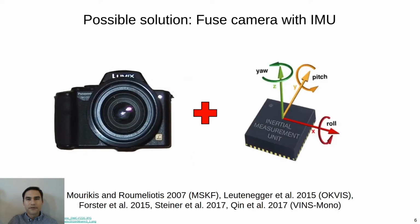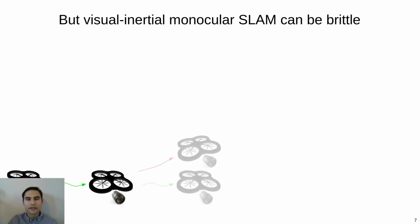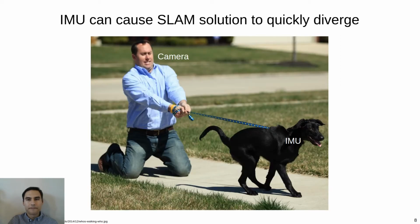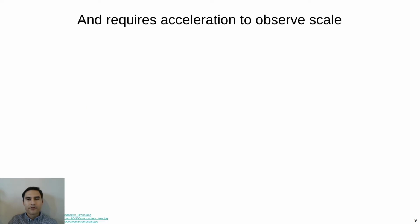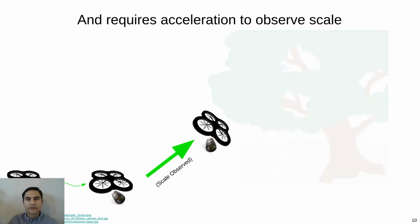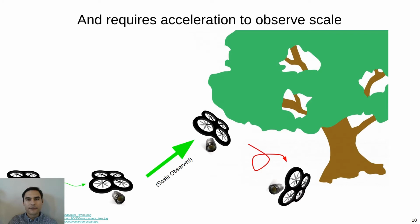One possible solution is to fuse the monocular camera with an additional sensor, such as an inertial measurement unit, or IMU. Although many impressive results have been achieved using this approach, visual inertial fusion has significant drawbacks. First, extracting metric scale from the IMU requires careful estimation of the accelerometer biases. Any errors in these bias estimates are doubly integrated into the position of the camera. If care is not taken, the IMU can cause the SLAM solution to quickly diverge by effectively running away from the camera. Furthermore, scale is only observable to the IMU under acceleration. Such otherwise unnecessary accelerations can be very dangerous for mobile robots, such as micro-air vehicles.